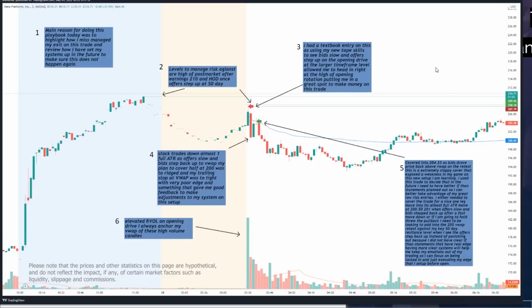Three, I had a textbook entry on this, using my new tape skills to see bids slow and offers step up on the opening drive at the larger time frame level, allowing me to get in right at the high of the opening rotation, putting me in a great spot to make money on this trade. When I'm able to keep my stop $1, $2 really tight, especially in this high volatility environment, I'm giving myself a chance to make some money and get an amazing risk reward trade, which is something I think is a strength of mine, right? So I wanted to put that in there.